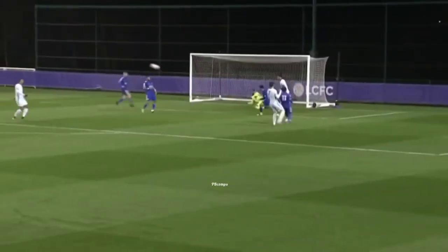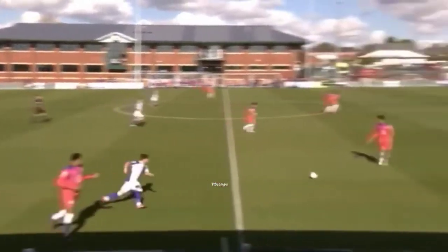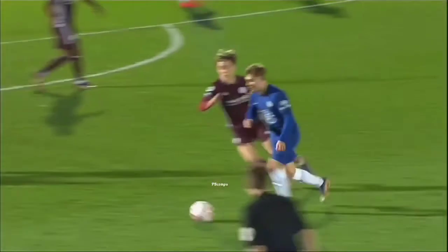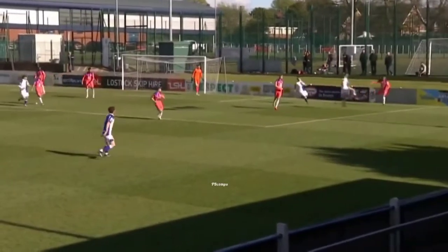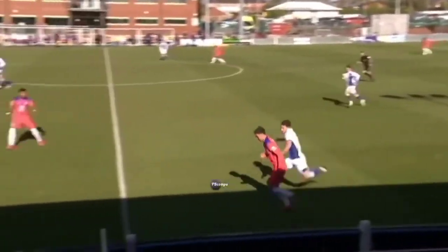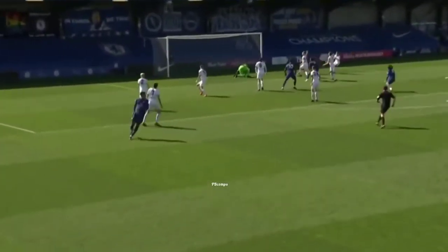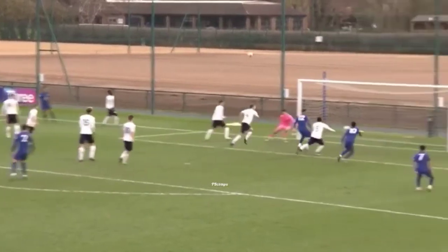Crosses a deep one, goalkeeper pushes it away. Barnes with the clearance. Straight and true, and still it's loose. Colwill's in there. Still really well to get it across.